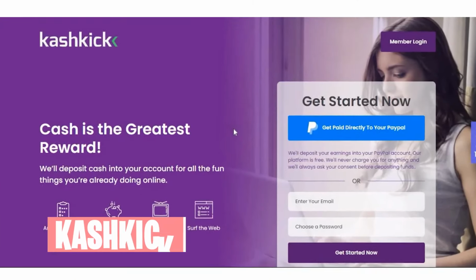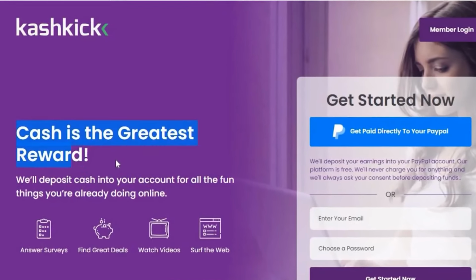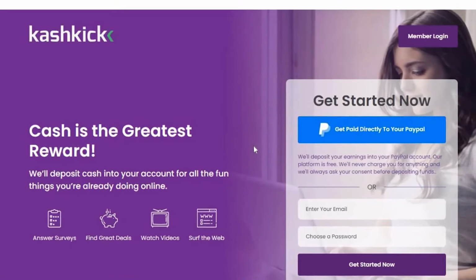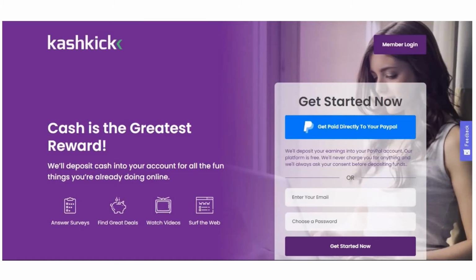Next, the third app for today is CashKik. You can go to CashKik.com, and once again, on this website, they're not using any point system. They straight away pay you cash. So basically, cash is the greatest reward they can give. They'll deposit all the cash into your account if you do tasks.